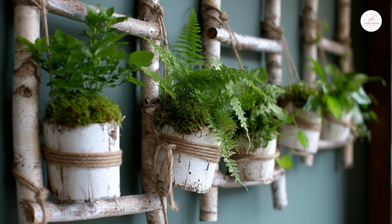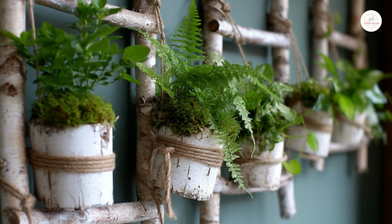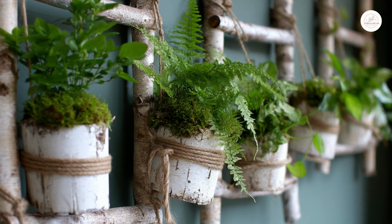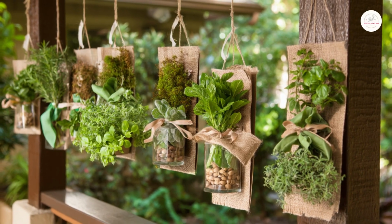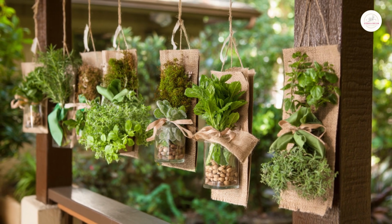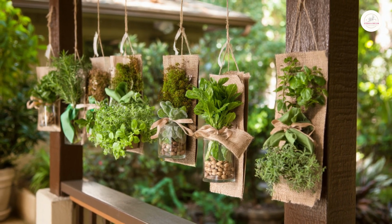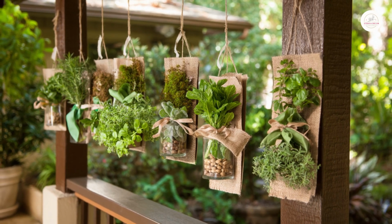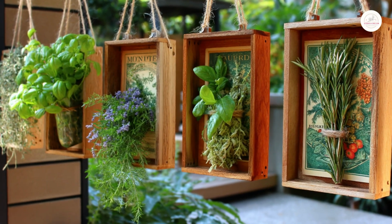Add a few vintage seed packets or dried herb bundles for decoration. This vertical display adds charm while saving space, perfect for small gardens. Use a clear sealant to weatherproof the wood without losing its vintage look.